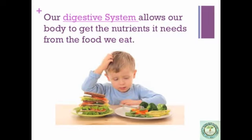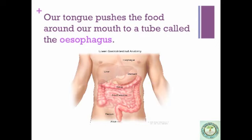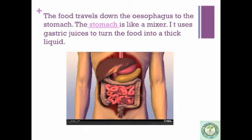Our digestive system allows our body to get the nutrients it needs from the food we eat. The digestive process starts in the mouth. We chew food with our teeth and mix food with saliva. Our tongue pushes the food around our mouth to a tube called the esophagus. The food travels down the esophagus to the stomach. The stomach is like a mixer. It uses gastric juices to turn the food into a thick liquid.